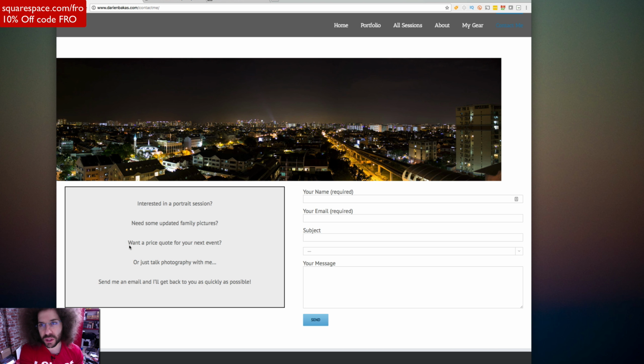If you're going to ask for the sale, put it in the About section. What are you about? What are you looking for? Not saying it shouldn't be in the Contacts, but go into more detail in the About. What are you looking for? What types of jobs are you hoping for? Get rid of my gear and tighten up the photos a little bit.